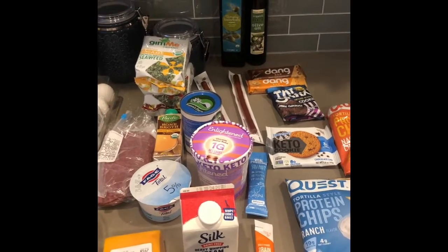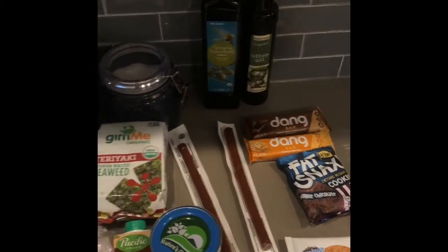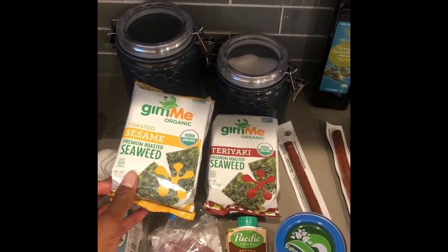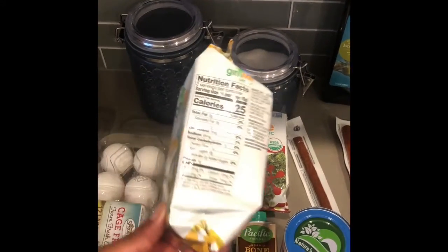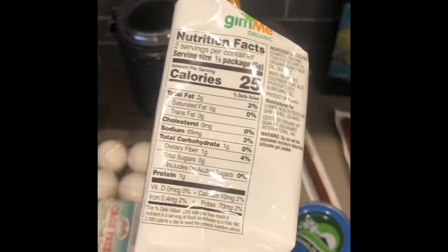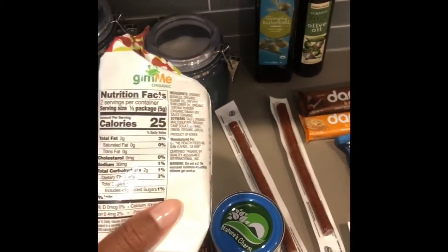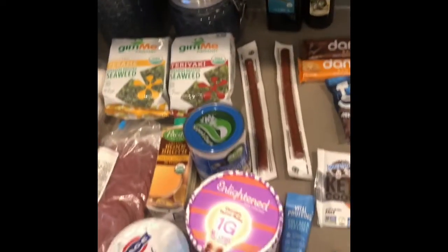This is the section that I've been looking forward to. First up, we have these sesame snacks. We got teriyaki and toasted sesame seaweed snacks. So looking forward to trying these out. I've had these from Trader Joe's before, so excited to try these. Looks like there's only 1 carb in here, and this one is 2 carbs, so pretty great snack to have.